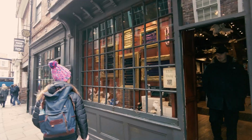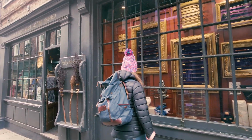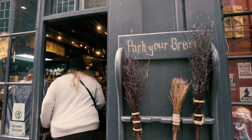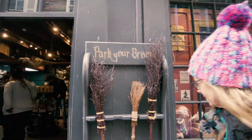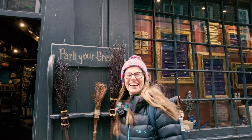Talking of the Harry Potter connection, the shop that must not be named. Brooms. Wands available inside. Park your broom. How very rude.